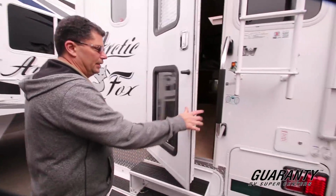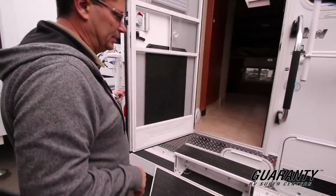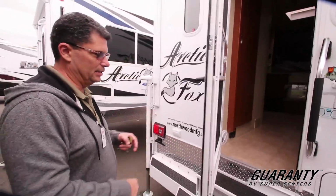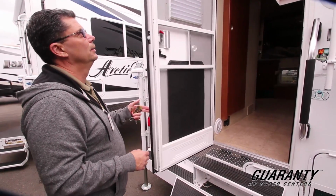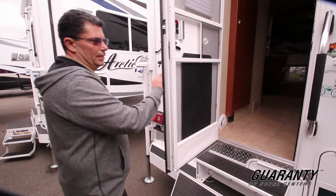These doors, they're called a stiff door. What it does is it doesn't blow in the wind. You actually have to push it to make it go. You can see there. Really nice setup.